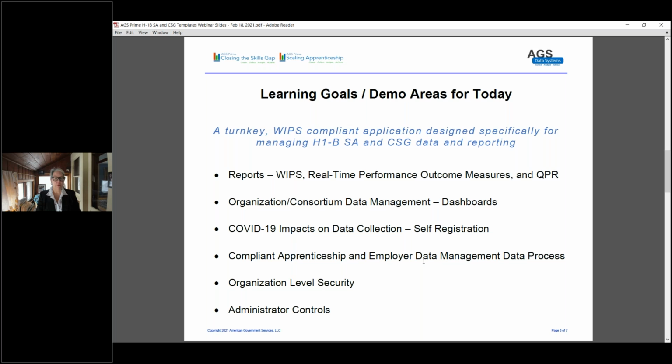We will take a look at what the data entry and business logic looks like on the forms themselves. I'll show you what the organization level security looks like and why that's important and has been important for all of our customers over all these years. And then I'll give you just a quick look at what we call the administrator controls. So that's what we are planning to do.